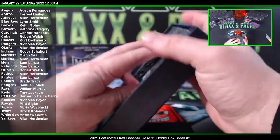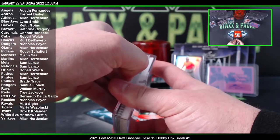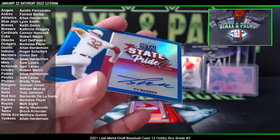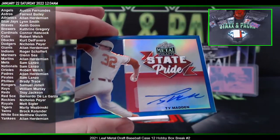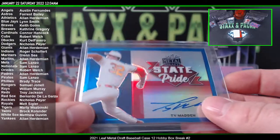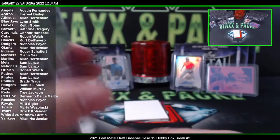Seven. Box seven right here. We have a Blue State Pride of Mr. Ty Madden. That is numbered 8 of 35. Ty Madden, Tigers. Ty Madden, 8 of 35.